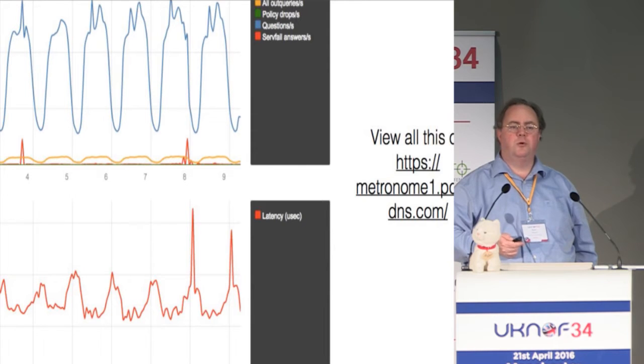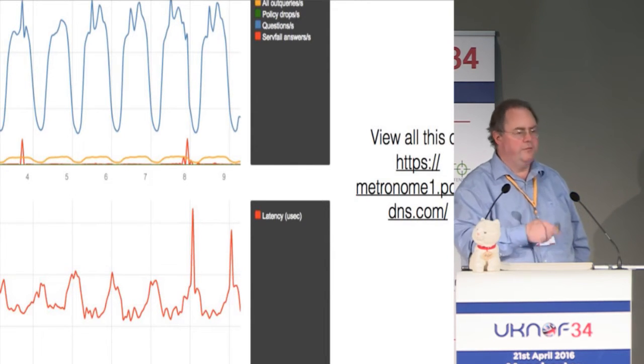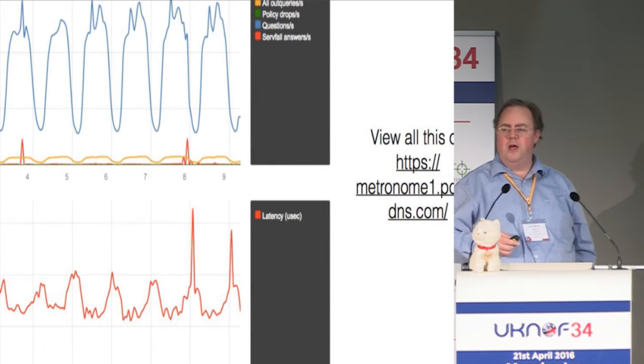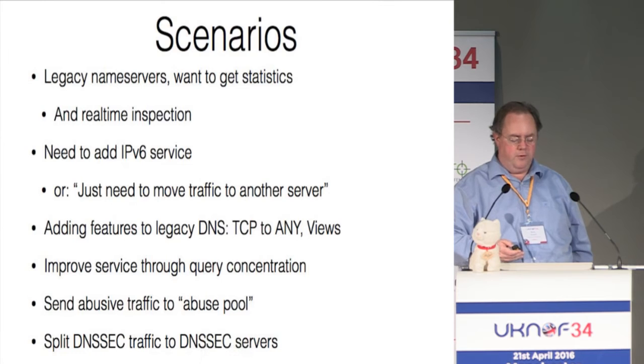So all the PowerDNS products, you can tell them, send your statistics to this server and you will get these lovely graphs for free. And this is also tremendously helpful for you and for everyone, but it also helps us debug a lot. Okay, I'm going to skip over quite a lot.